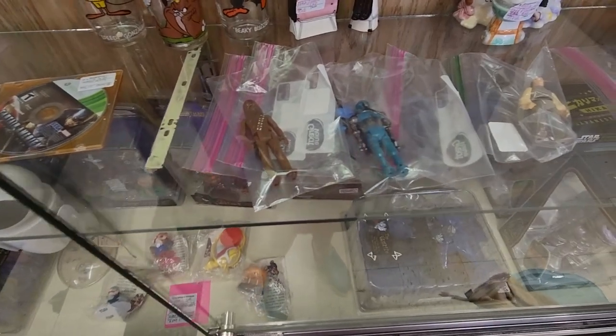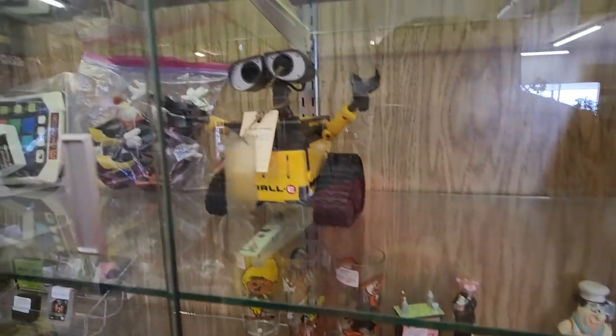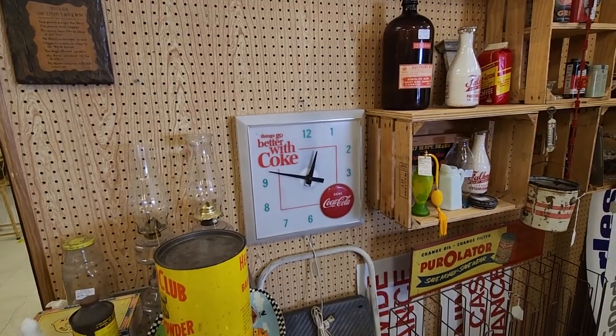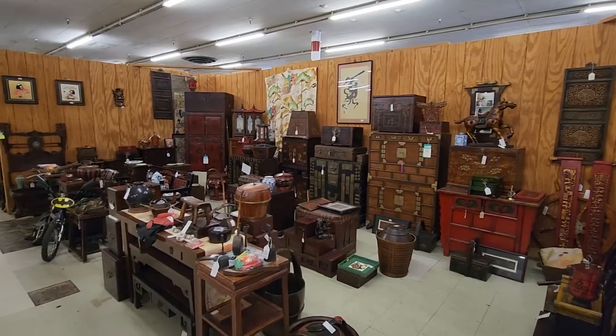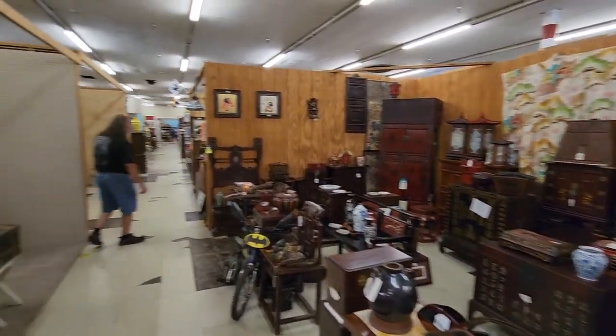And you got some vintage Star Wars figures right here. That's pretty cool. And then you got Wally here for 65. And I do love that old vintage Coca-Cola clock right there. And he's also got a Dr Pepper one right above it. And here's some cool furniture right here. Very nice. Pan over here.